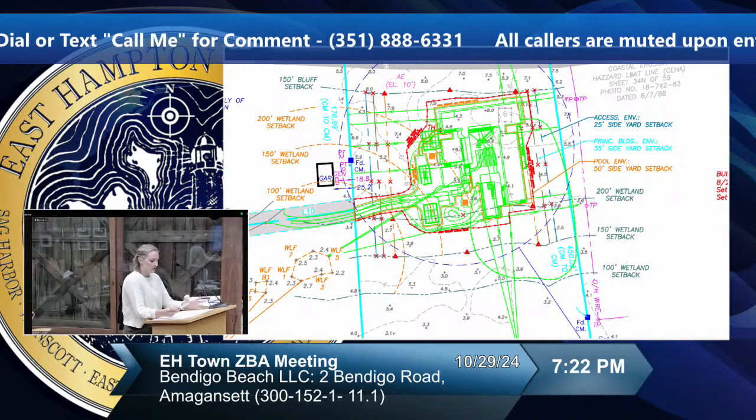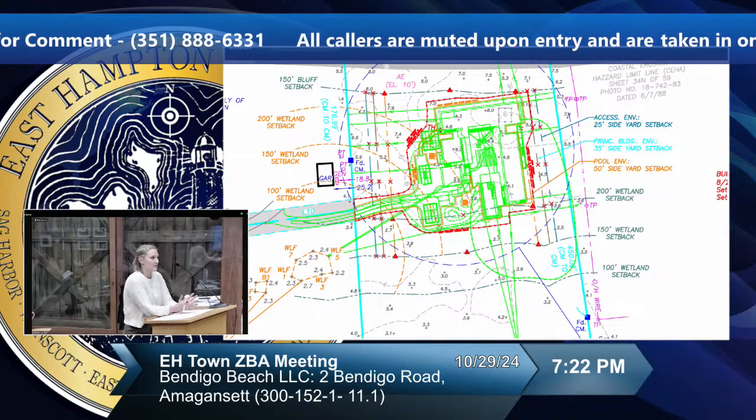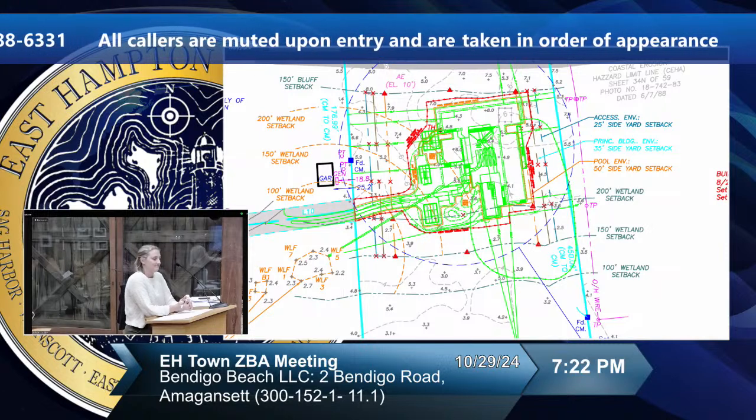That's pretty much just an overview of the site and the planning department's recommendations. If the board has any questions, I'm happy to answer them to the best of my knowledge. Any questions for Morgan? Yes, please.